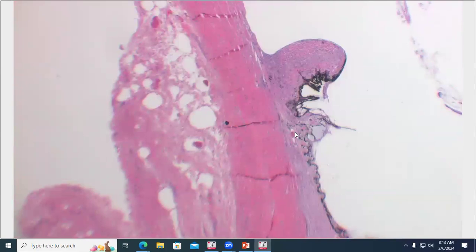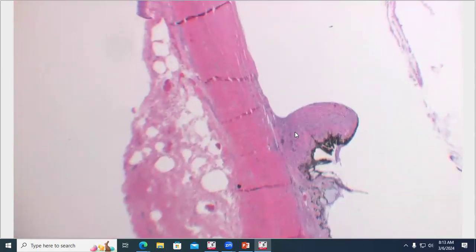So, where are we? All right. So here we are back up at the front of that whole section of the eye. And actually, I don't want to start here. Let's go to the other side.